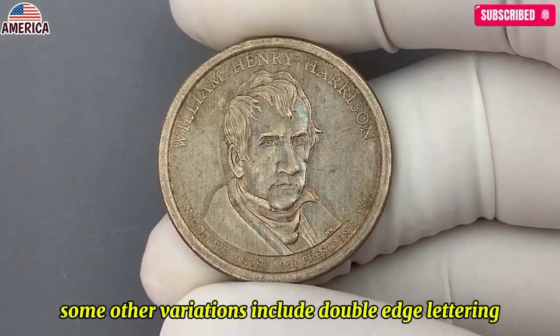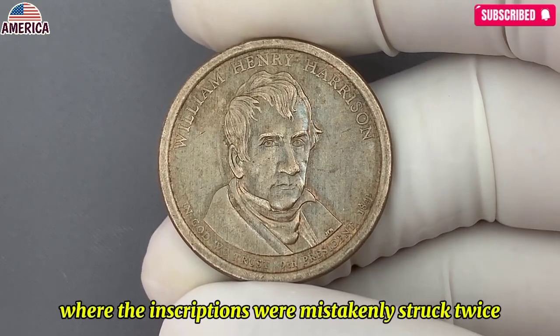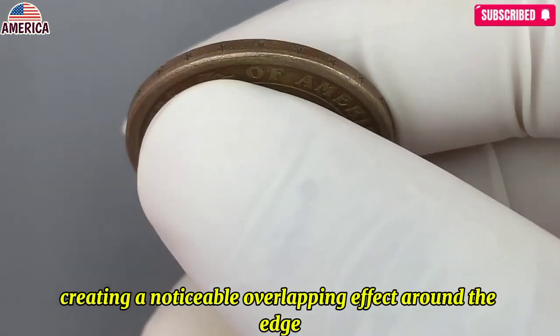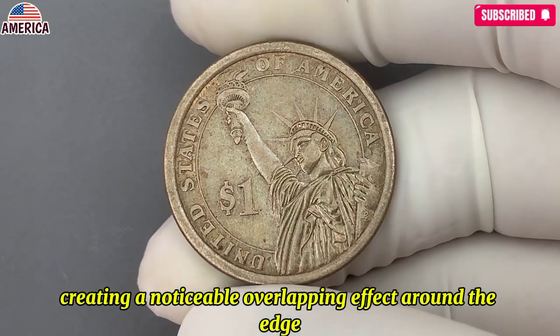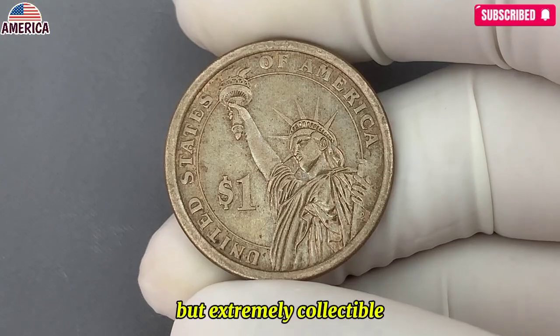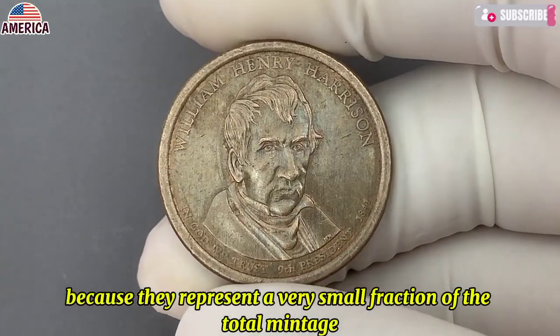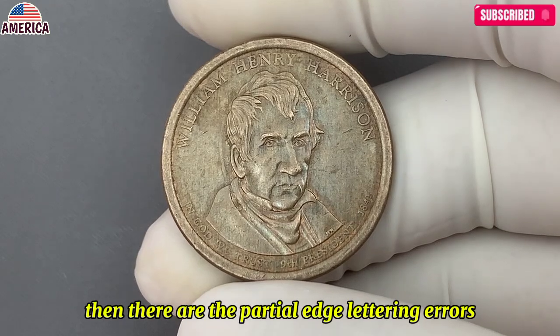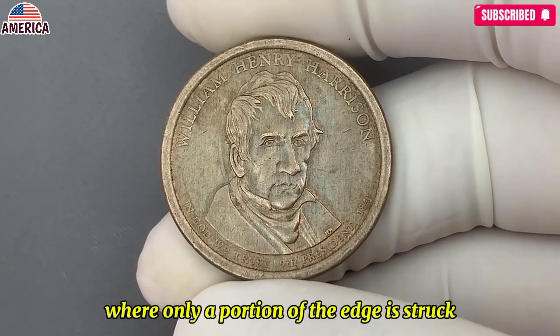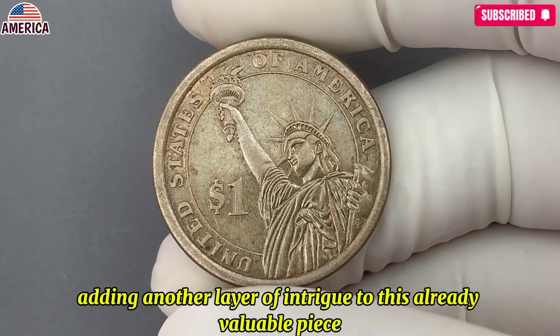Some other variations include double edge lettering, where the inscriptions were mistakenly struck twice, creating a noticeable overlapping effect around the edge. These errors are not only visually fascinating, but extremely collectible because they represent a very small fraction of the total mintage. Then there are the partial edge lettering errors, where only a portion of the edge is struck, adding another layer of intrigue to this already valuable piece.